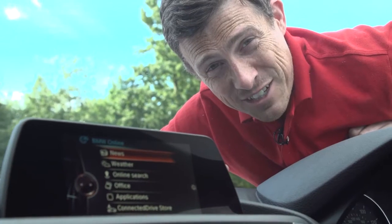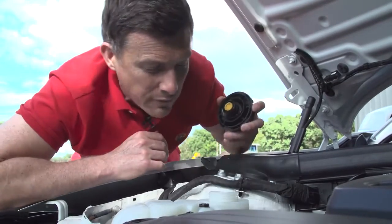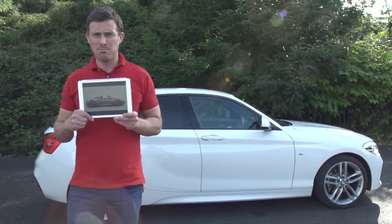The online services let you do stuff like check the news and the weather from your car. BMW can monitor your car's health remotely and do things like check fluid levels, so you don't have to get your hands dirty. The BMW 1 Series is as aerodynamic as Porsche's 918 supercar. Who knew?